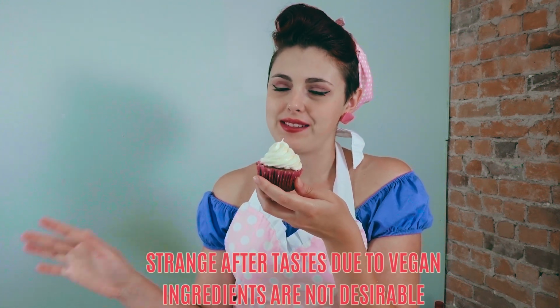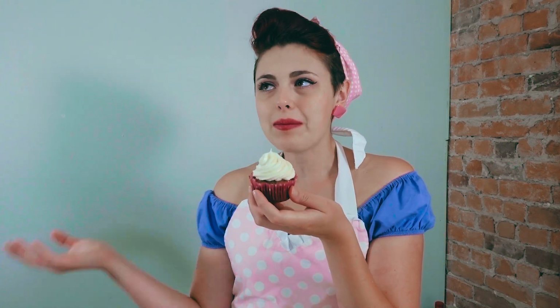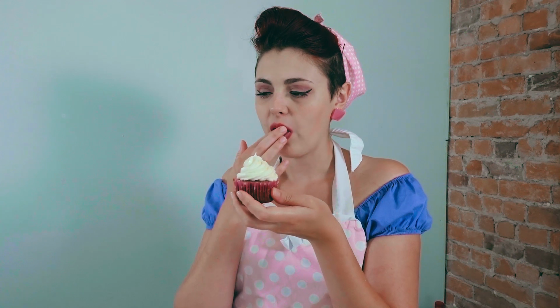If you have ever had Daiya cheese, you know the Daiya taste. I don't know what they use, but there's like a signature taste of all of their cheeses and cream cheeses and products, and some like it, some don't. I personally am, but in the frosting it gets masked by all the sugar, so it's not so bad, but yeah, it's still there.